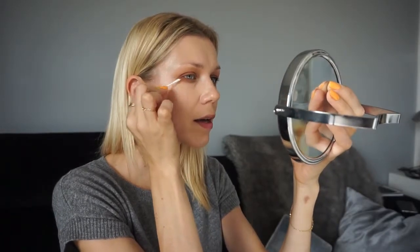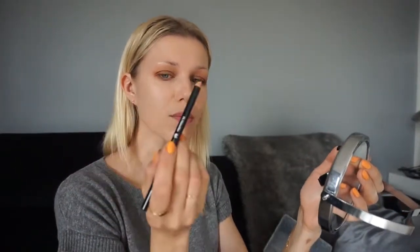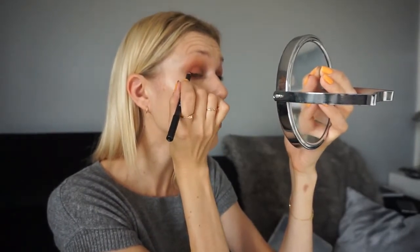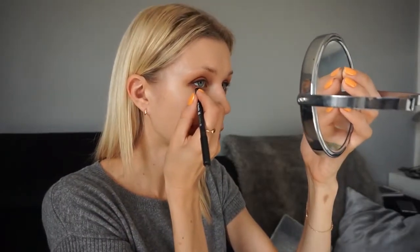Just out here, because if I go all over the lower eyelid, I'm just gonna look like I'm sick or something, because let's face it, it has like a reddish undertone to it. So now, I'm gonna use a little bit of dark brown eye pencil. It's by Dr. Hauschka, just to define a little bit the eyes. Okay, and a little bit here.